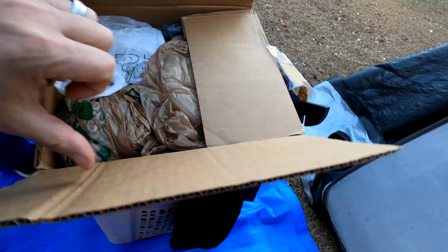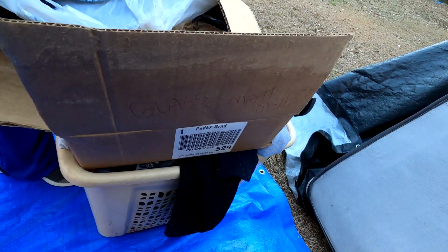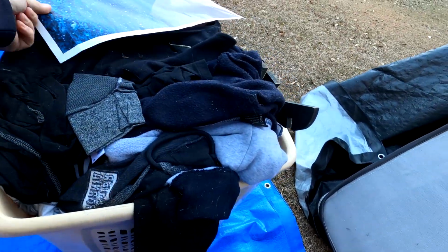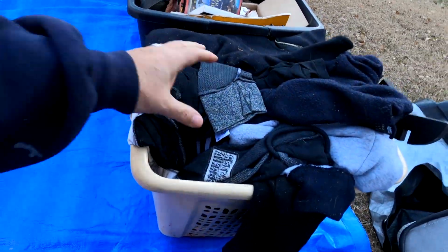Here's a box. This is glass dishes, and that's what's in there. It's a dish set. It looks like that, and it says made in Japan, so Japan stuff's okay, but yeah. Get rid of that. We got a picture of some pyramids. All right. Egypt.